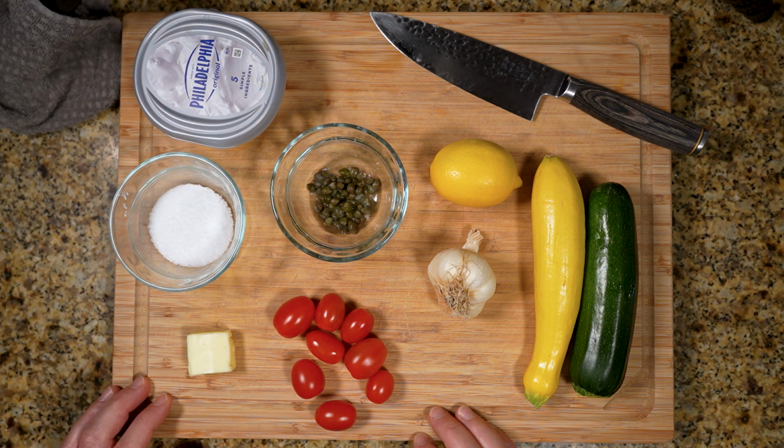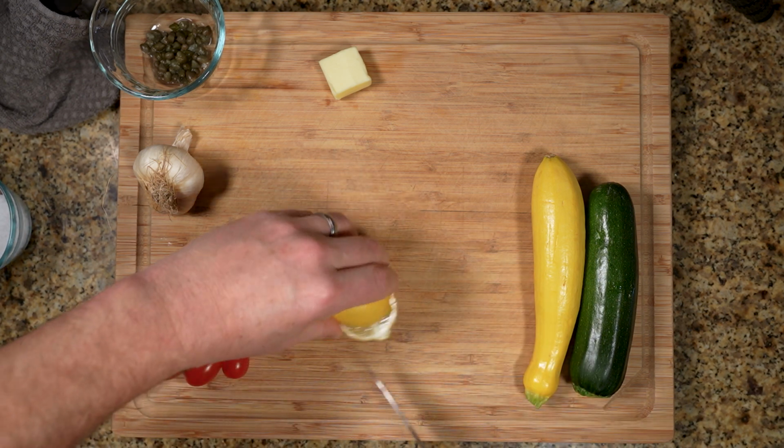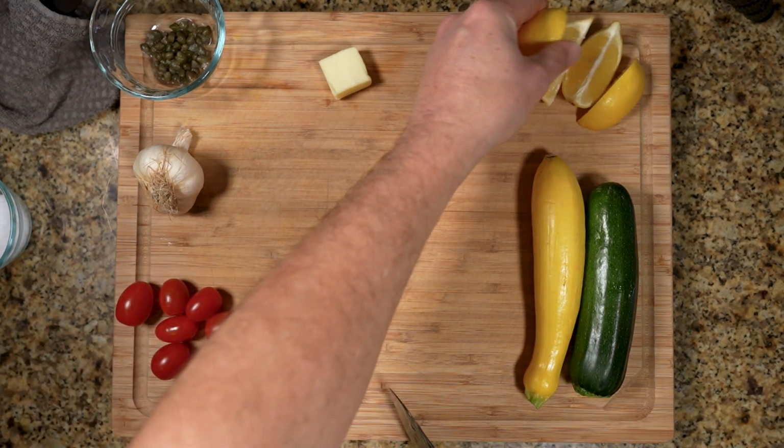Let's get to chopping this stuff up. I'll go ahead and cut this lemon and set it aside. We use a ton of lemon while we're camping. We use it in everything.